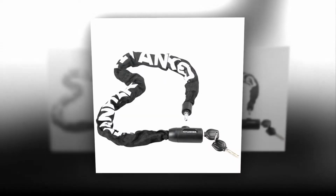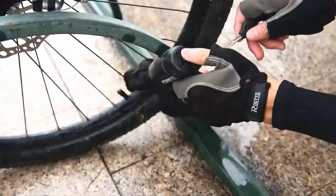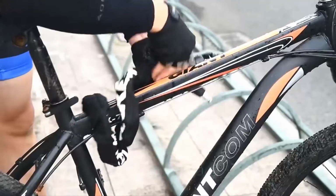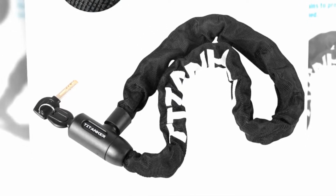It is easy to snap the bike together and lock it without using keys. Never leave your bike outside for any length of time. In high crime areas especially, a bike lock cannot be guaranteed to be 100% secure. Titanker bike chain locks include 2 keys. The keys can be taken for daily use or left at home to replace one that is lost.